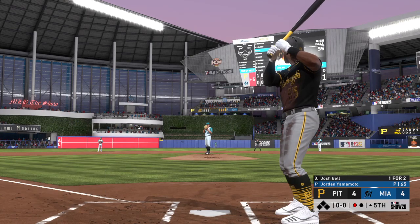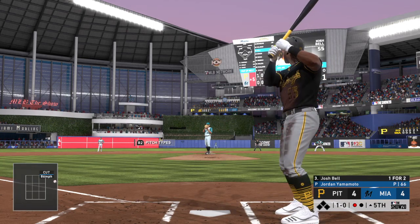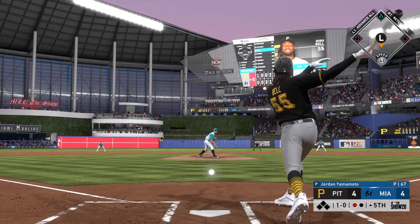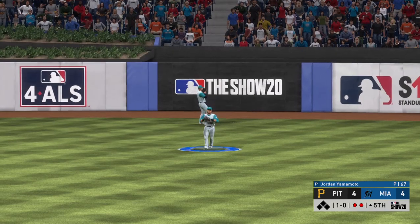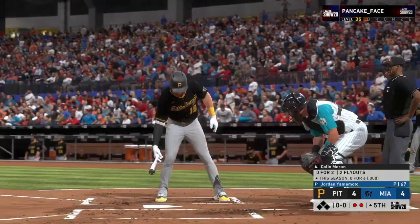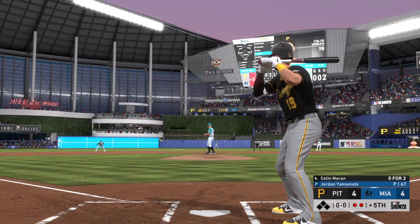Josh Bell. Here comes the first pitch. A ball and no strikes. Line toward right center. And he will make the play out there, and there are two away now. Now it'll be the four-hole hitter, Colin Moran. He comes in 0-for-2 thus far. First delivery to him on the way.